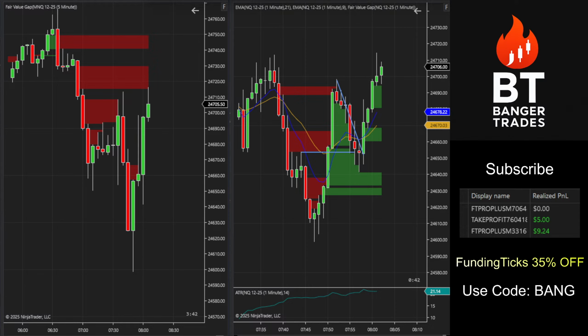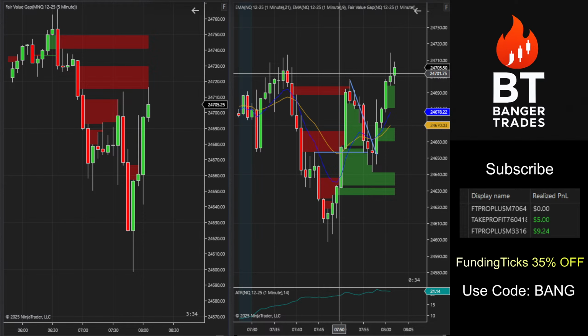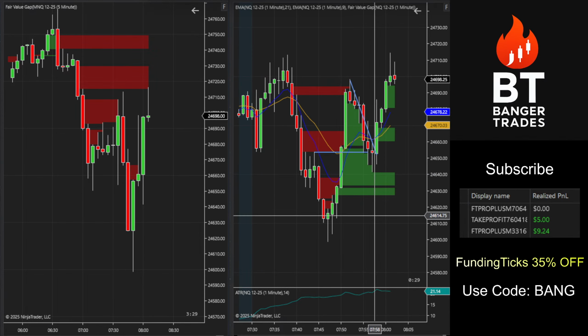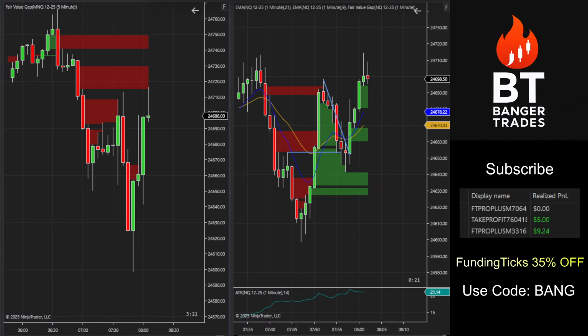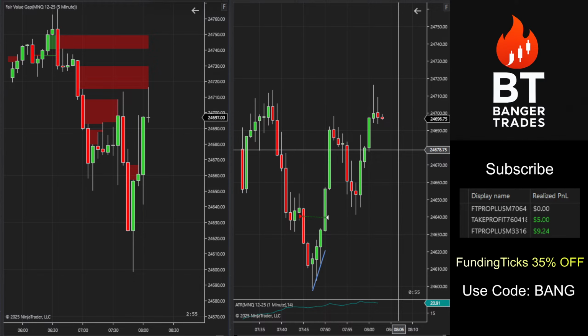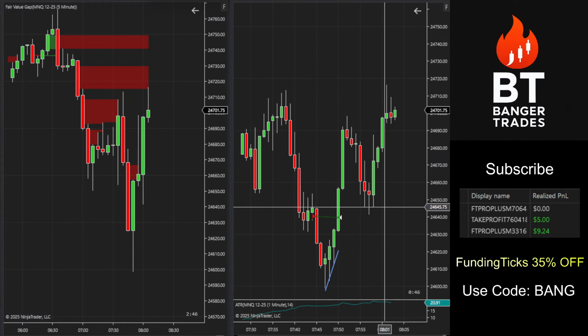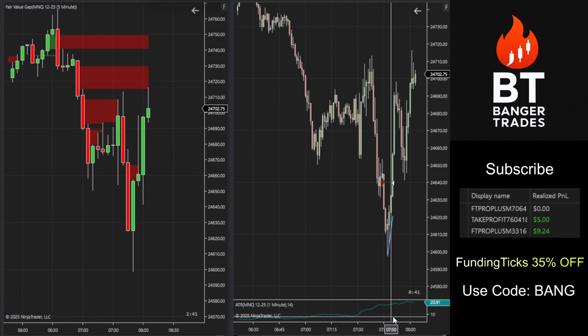Yeah, might ride a short down. That's what you were saying earlier. Sweep of 712s, go short. Definitely could be a decent trade, at least down to the equal lows. Yeah, that could be a good idea.